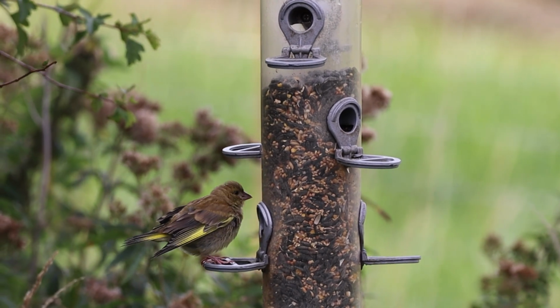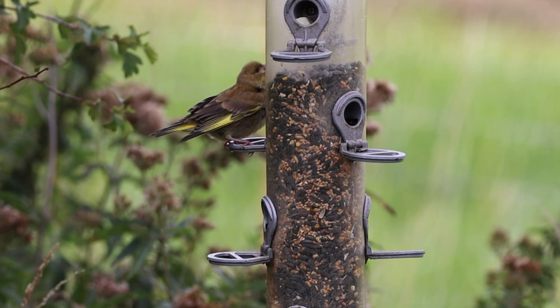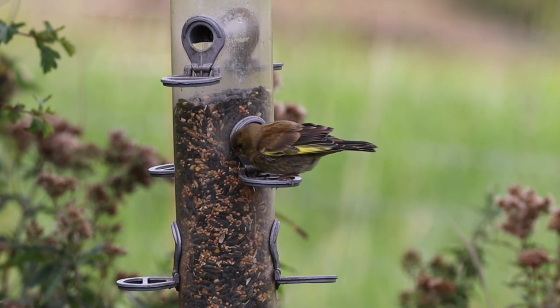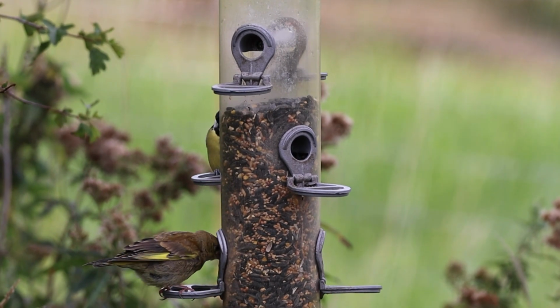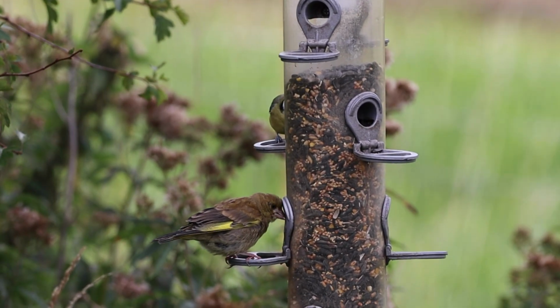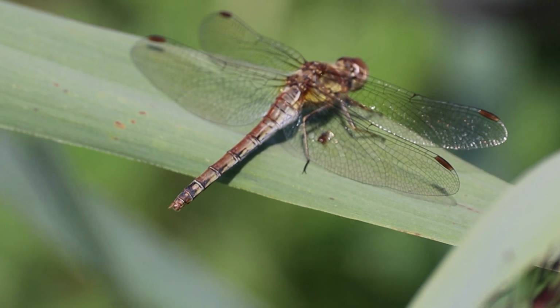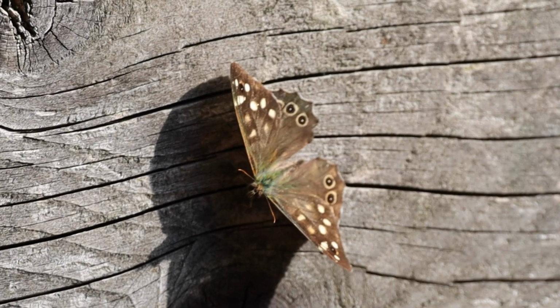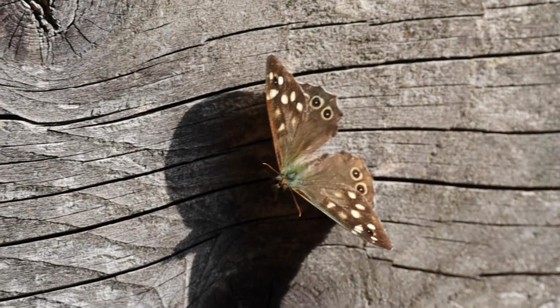That's more than the combined total population of many common garden species. As a result, the numbers and variety of birds visiting our feeders has significantly increased over the last few decades. It's not just urban gardens where birds enjoy the convenience of a feeder. Today I've come to Sculthorpe Moor, a nature reserve in Norfolk, England, to do a spot of birdwatching.